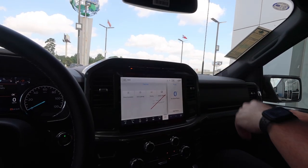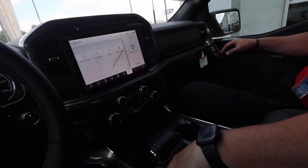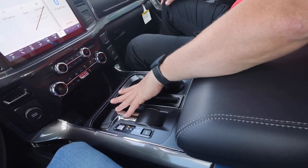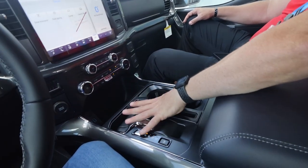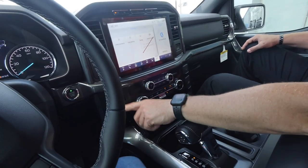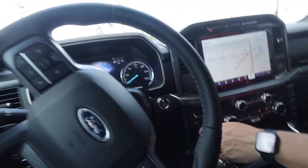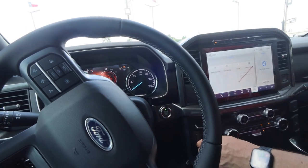Obviously, hazards, traction control. Little center console gear shifter as well. You can push that down. Make it a lunch table, make it a workstation, whatever you need. Oh, they don't have it? It doesn't have the folding thing. This one doesn't. But you can still kind of use it. Oh, okay. So then it goes up, and then the drive modes. The drive modes are all right here. It'll cycle through on the screen in front of you. So, Eco, Sport.